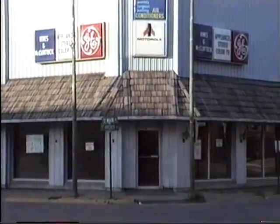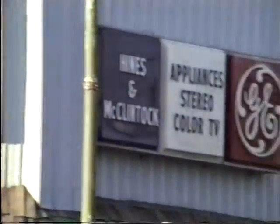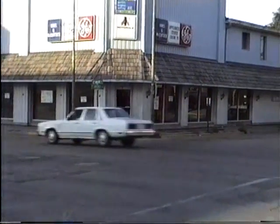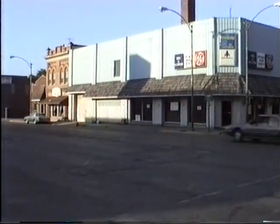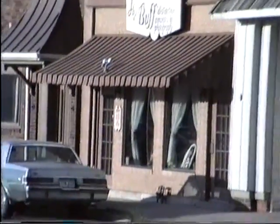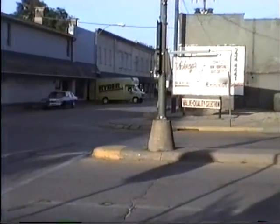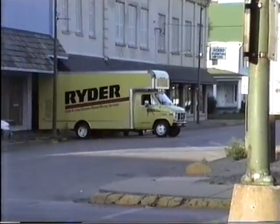No longer occupied. It says there, Hines and McClintock. It's been empty for a year or so. I understand Hines has a store yet in Galesburg. At the end of the building there, Buff Howell has his photographic studio. Used to be a funeral home, Hoover's, before he moved out. There's sort of a truck in the way, but there's Vic Roy's furniture. Okay.